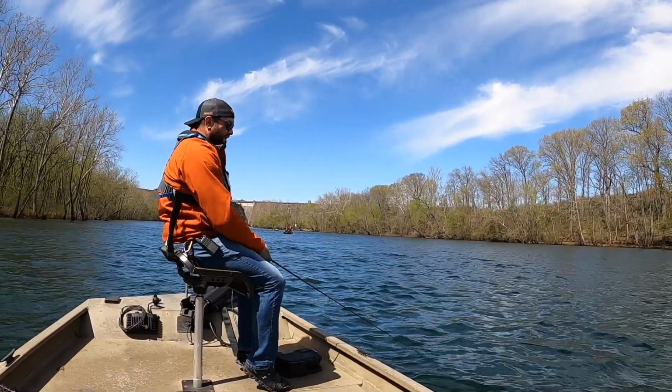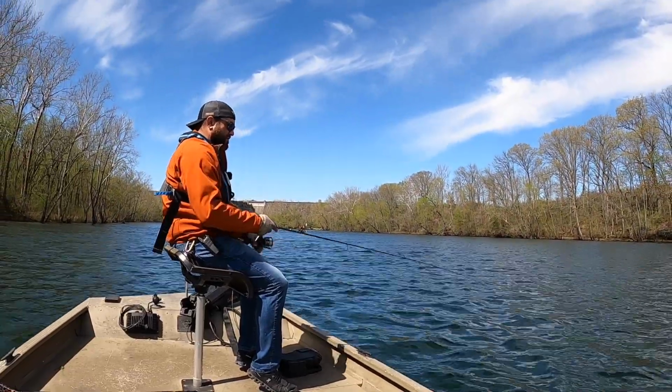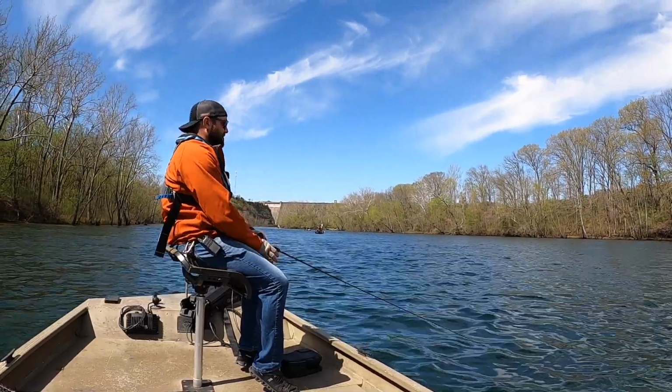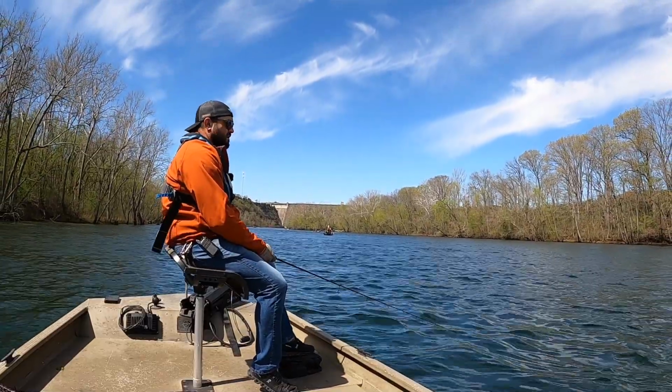Oh, yeah, I see shad down low. Oh, yeah, I know. There's shad everywhere still. They're definitely coming through the generators. Pieces of metal.